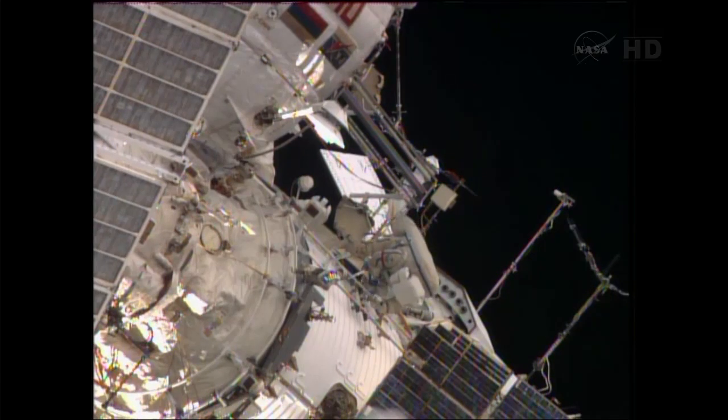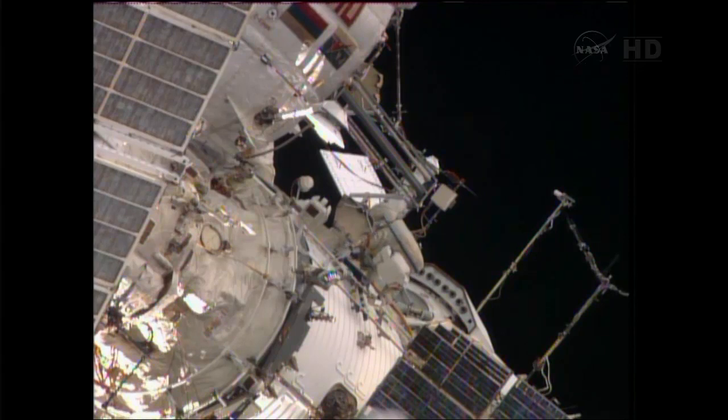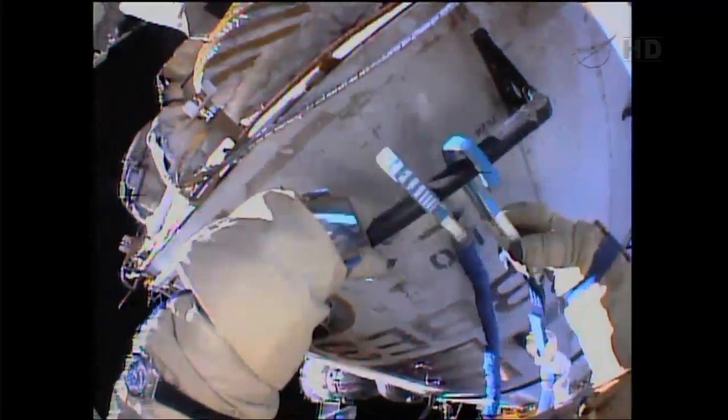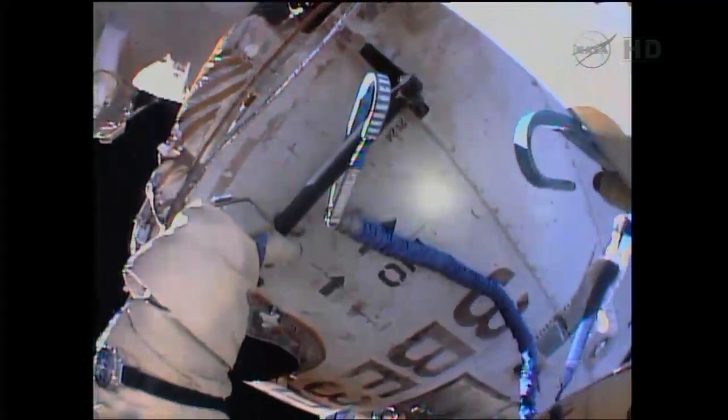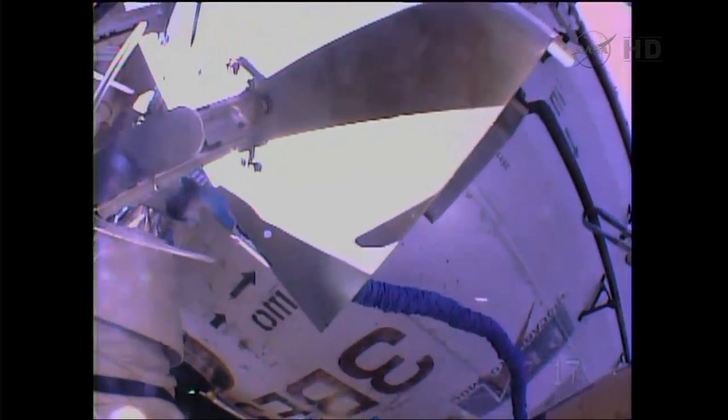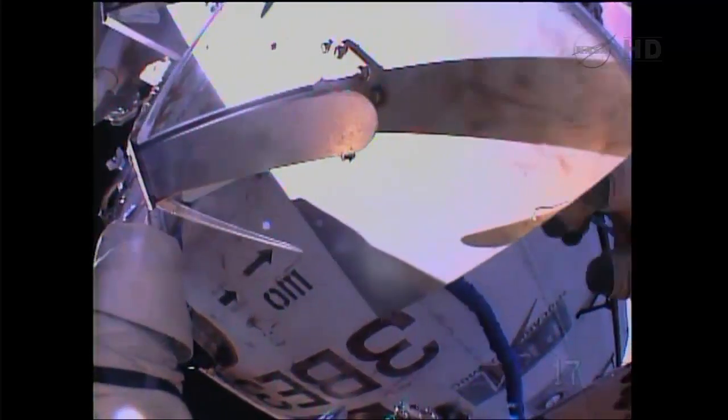Fyodor Yurchikhin is at work here, the forward end of the Zvezda module, what's referred to as the small diameter section. Alexander Mazurkin is on the aft end of the same module. This is Mazurkin's helmet camera view as he translates to the third of the three wall antennas located on the aft circumference.